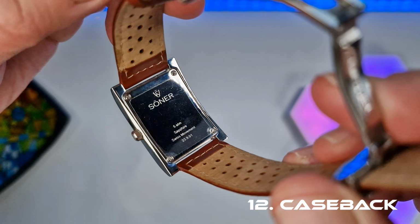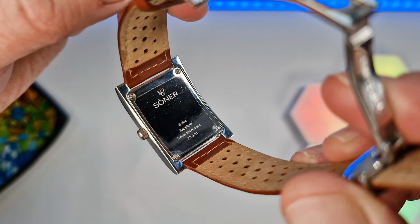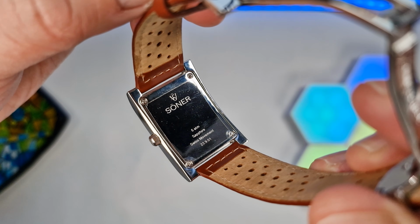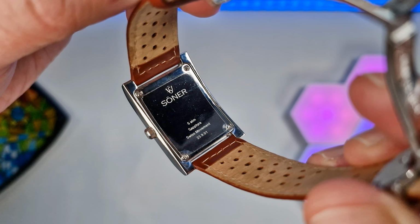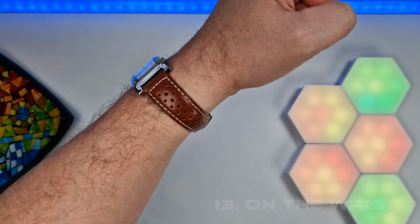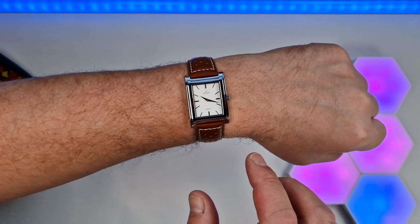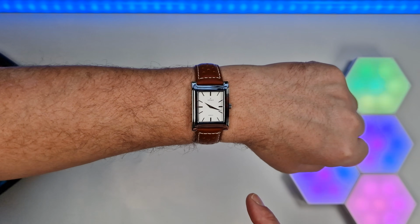And that movement is contained behind this caseback, which as you can see has 4 screws on each of the 4 corners. It also obviously is shaped with the case and sports a Söner logo at the top with some spec below it. On my 7.5-inch wrist it wears, well, what can I say, it's a bit on the titchy side for my wrist size, but actually wears quite comfortably indeed.